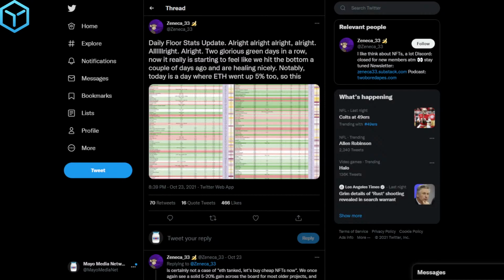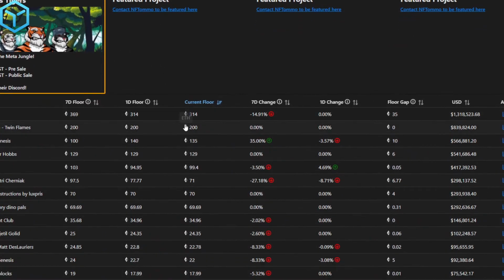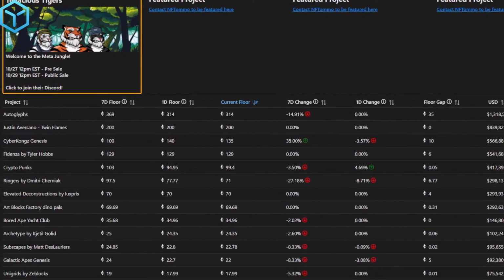So I'm going to head over to wgmi.io. Really easy site to see all the floors here. We'll start with the CyberKong's Genesis. They're the biggest winners of the weekend here. They were sitting at as low as 88 on Friday when I did the updates. The floor is up at 135. We saw some big sweeping action. Those are now top PFP on the board.